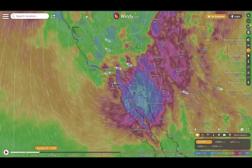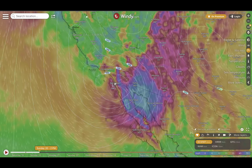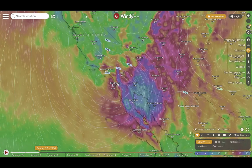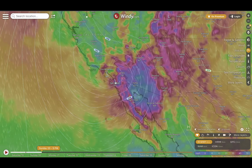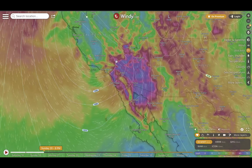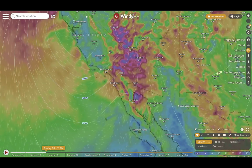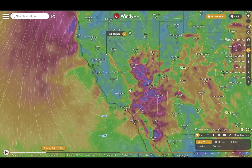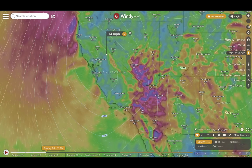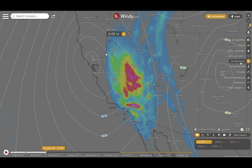Now looking at this, that's going to be Sunday at 2 p.m., so tomorrow afternoon is when the low looks like it's directly off of San Diego. And then it's going to be moving up into California, bringing very gusty winds with it. But what we're interested in in this video is the impacts that it's going to have on wildfire activity.